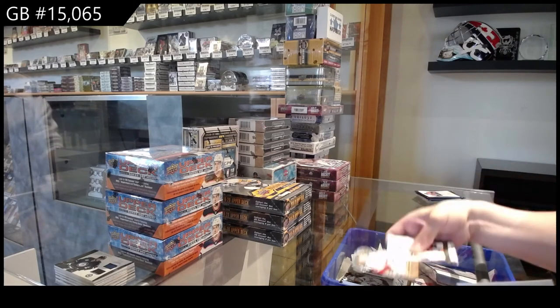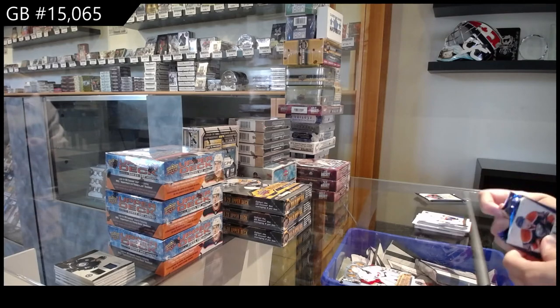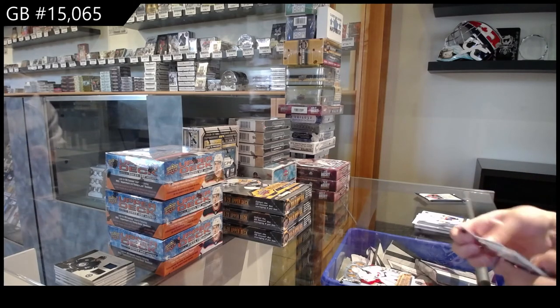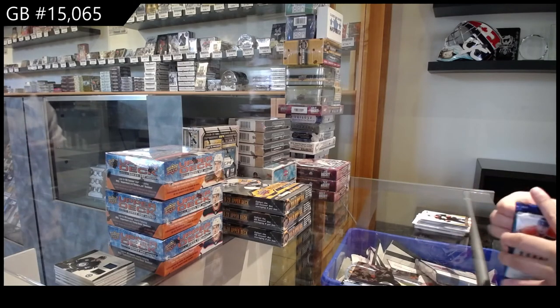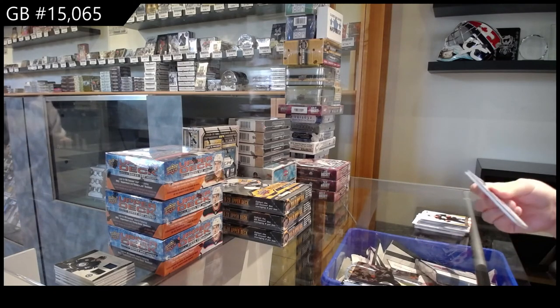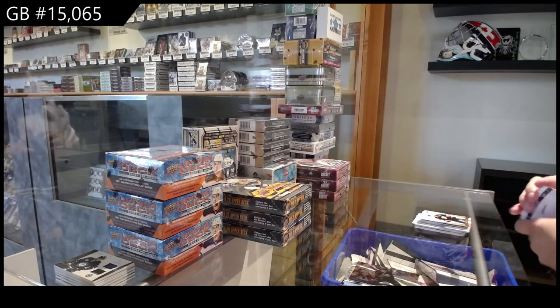Rookie of Mike Murphy for Carolina. Pinnacle for LA of Voynov. And a freshman signatures rookie auto for Buffalo of Marcus Foligno.